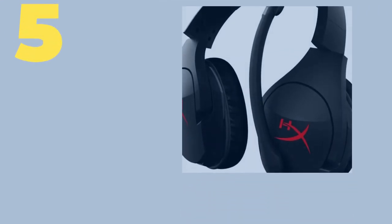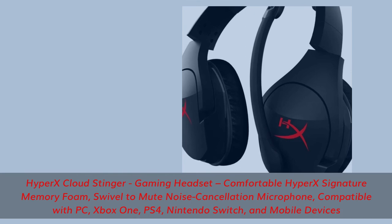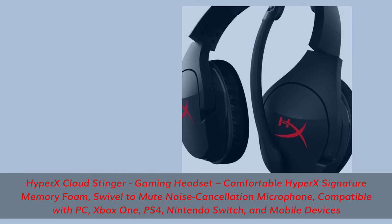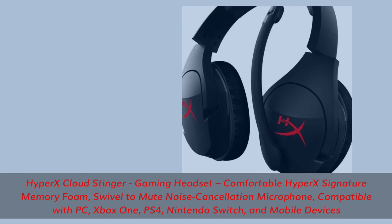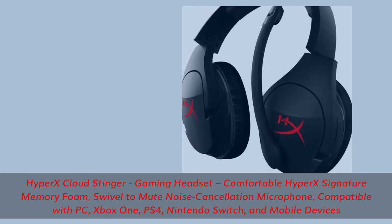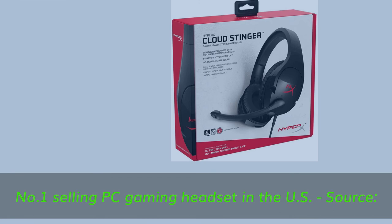Number 5. HyperX Cloud Stinger, Gaming Headset, Comfortable HyperX Signature Memory Foam, Swivel to Mute Noise Cancellation Microphone, compatible with PC, Xbox One, PS4, Nintendo Switch, and mobile devices. Number 1 selling PC gaming headset in the US, Source.